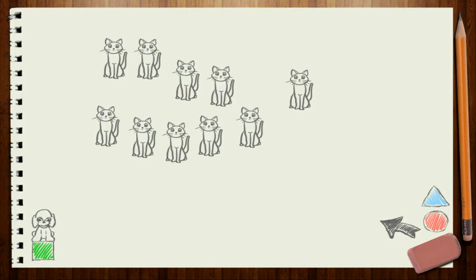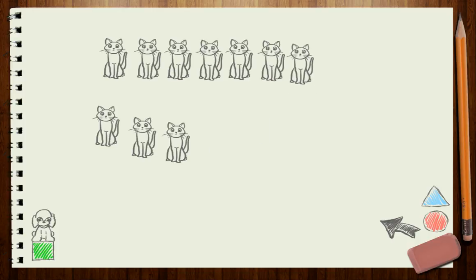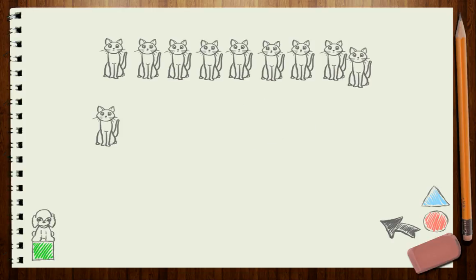I know that when I have a lot of something and I want to count, I have to organize them somehow, and sometimes putting them in groups, or counting them in a row, helps a lot. So I think I'll use a row with all these cats. I don't know if I've ever seen this many cats at one time. It's quite a lot of cats. How many do you think there are?